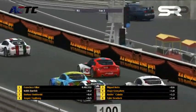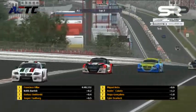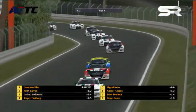Keith Barrick has been left behind somewhat. Swiderski is challenging him. In behind is Torborg and Nato. Nato going around the outside. Torborg sideways through the first part of the corner there. So away they go. VR, Barrick, Swiderski, Torborg, Nato, Caiado, Skurlock, Lopez.